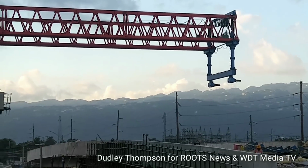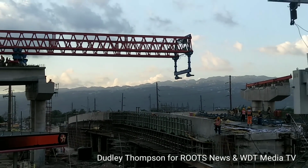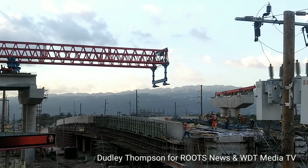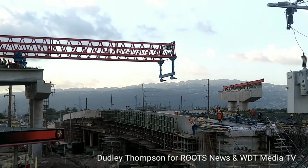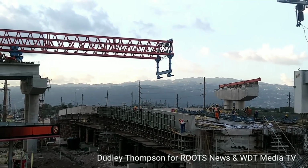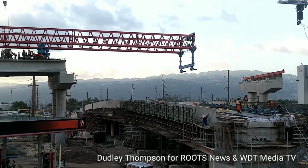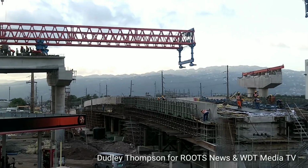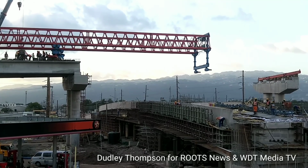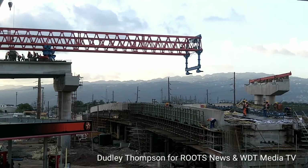Let's just look at how the crane is now set, to give you a better sense of where the crane is between the two beams. And you can see here, the crane is just about midway between the two beams here. So the crane is going over onto that beam, and then now 8 more T beams will go across the Spanish Town Road Bridge.